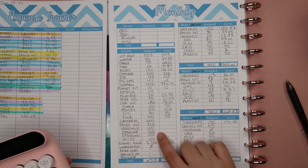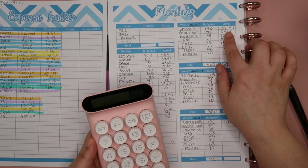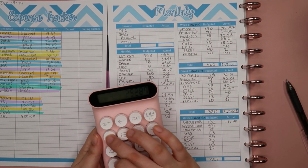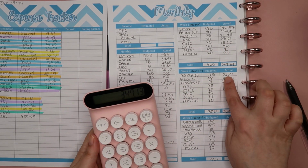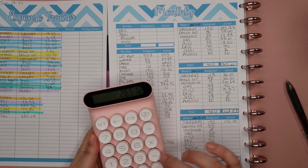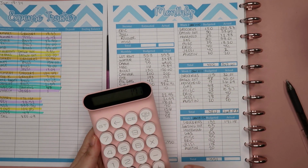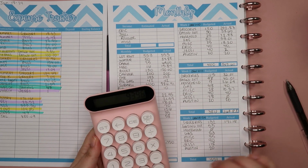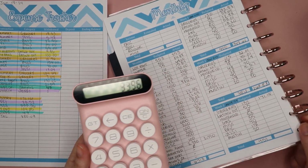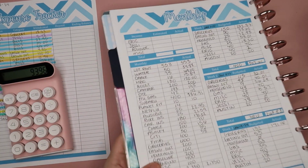So I'm going to take the $600 I budgeted for the month, and I'm going to subtract out what we spent in week 1, $252.87, minus what I spent in week 2, which was $82.01, minus what I spent in week 3, which was $171.16, and that gives us $93.96 to work with. So that will be my budget then for week 4.